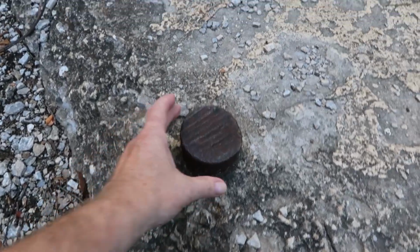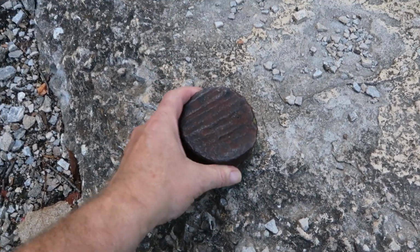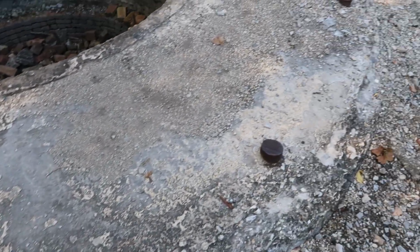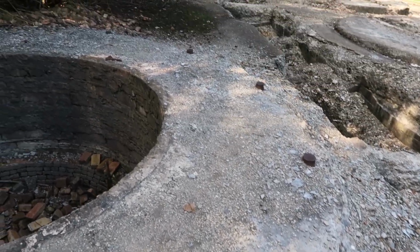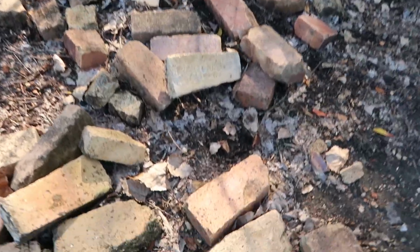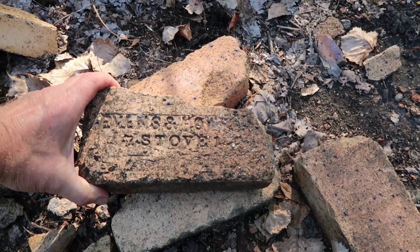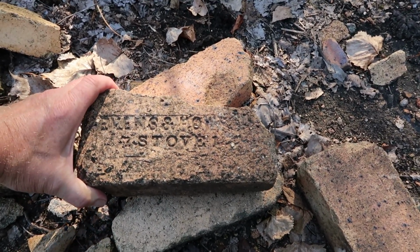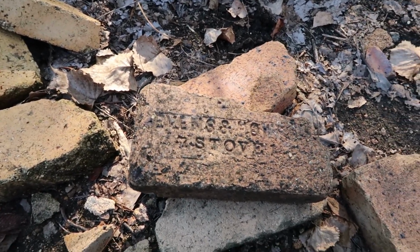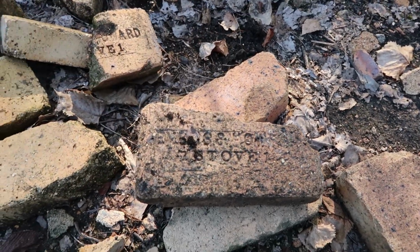Looks like some kind of support structure was here. This is a good 4-inch steel rod, and it's all the way around this blast furnace. Now we can get a good look at some of these. I wonder if they have dates on them. Evans and, I don't know, Stove 1. Evans and something. Evans and Howard. Here's the other half of one. They must have made the bricks.